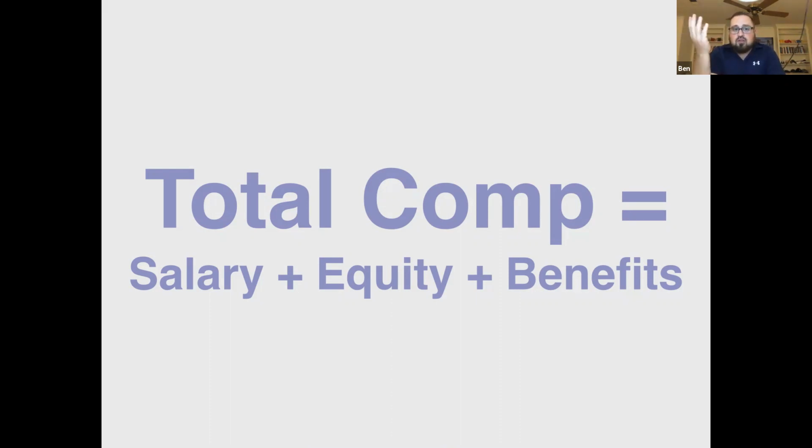Also, as you're going through this process, note that some companies just can't budge on salary. A lot of companies will set a salary ceiling, so maybe the top VPs only make 200 grand a year there, and you're not going to get more than 200 grand a year in salary. They can probably budge on other parts though. They can probably budge on equity or benefits.